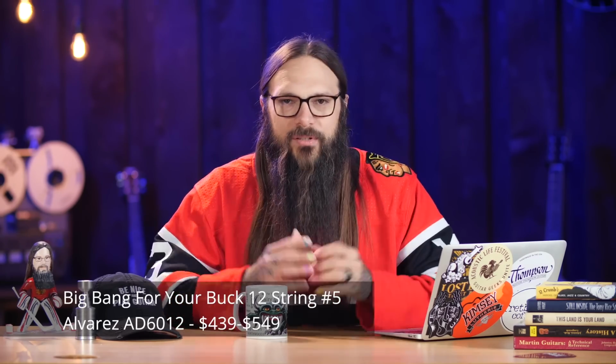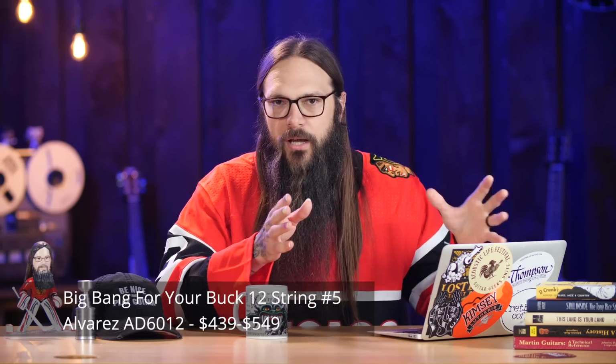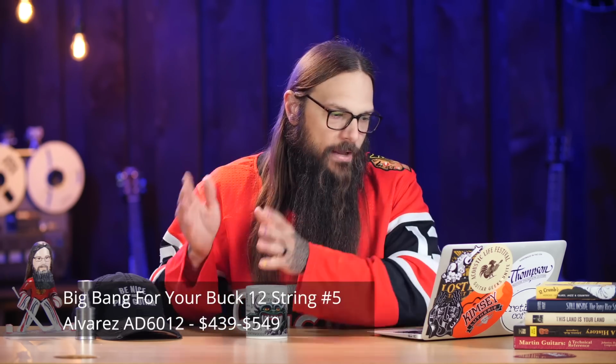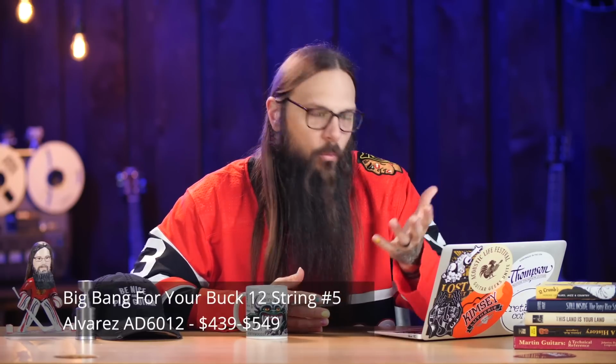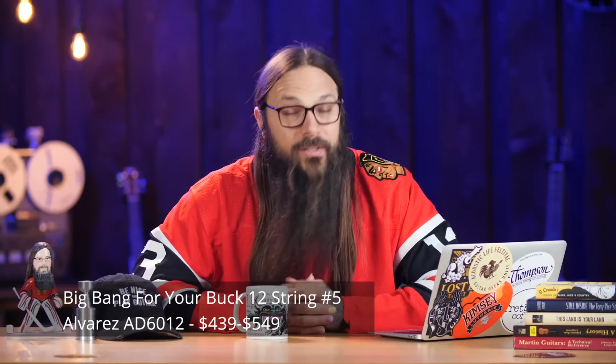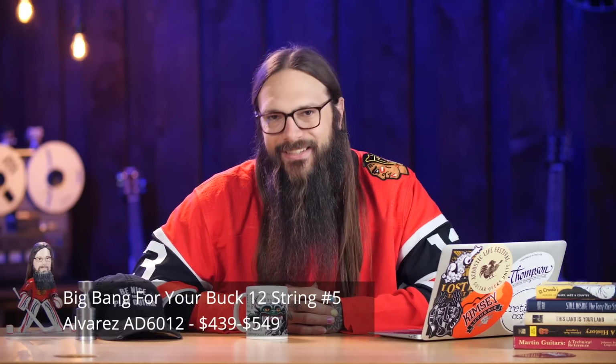Now, the price difference here: $439 is for the base model. No pickup, just a straight ahead dreadnought 12-string. The $549 price is for a cutaway and a pickup. So depending on what you play, you can choose accordingly. But this is a great sounding guitar. You have to hear it. Here is the Alvarez AD6012.